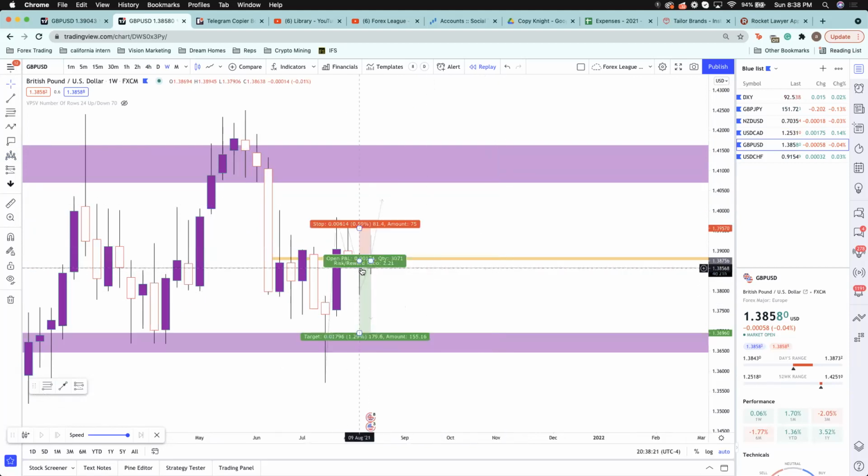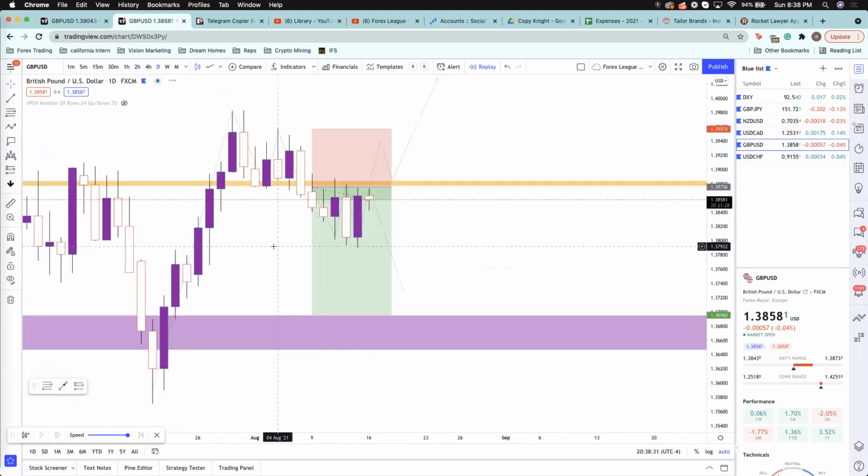Last week didn't help that case. We had this doji candle. Dojis obviously are signaling potentially some sort of reversal. So I don't love that doji was just formed.